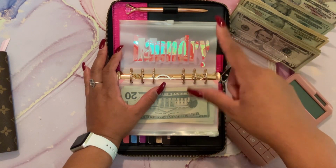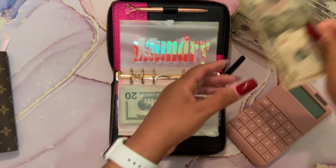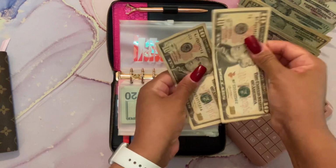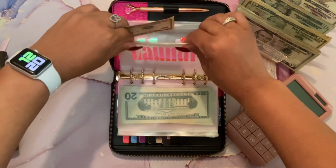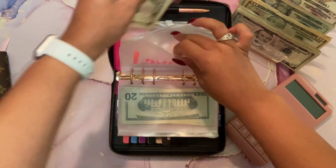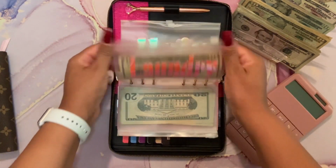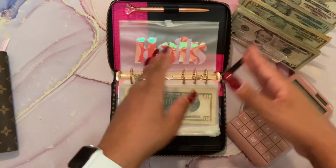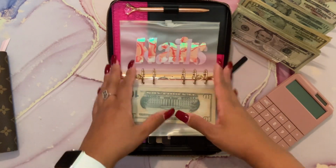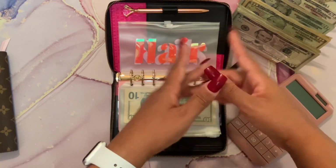So next I'm going to be cash stuffing laundry. Laundry is going to get $20 and it's going to be two 10s. And then with laundry, I always feel like I'm always doing laundry. I feel like laundry is just something that always happens. And I just like having clean clothes all the time. Like, literally, I don't like to see a hamper full of dirty clothes. So laundry always has to be done.